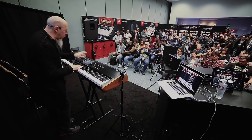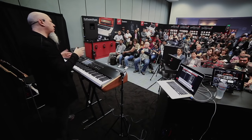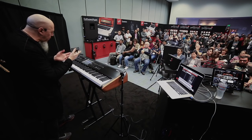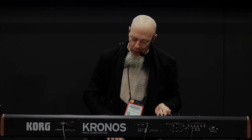What I decided to do with this patch is I layered this cool mallet sound along with the winds, because sometimes it's fun to be able to do a little bit of a finger dance to move around. So you have this marimba that has a very soft kind of touch to it, but you also have the winds in the background. It makes for a really interesting patch.